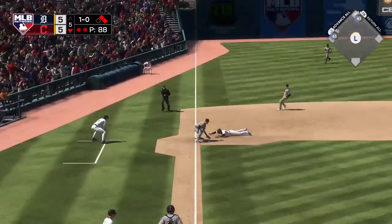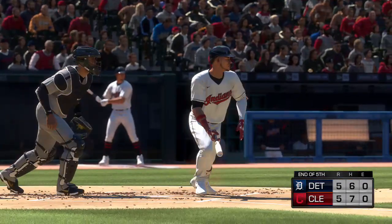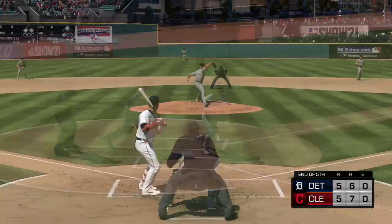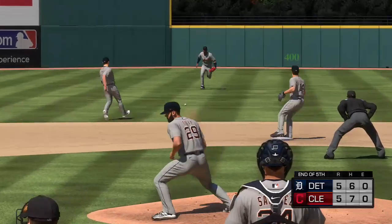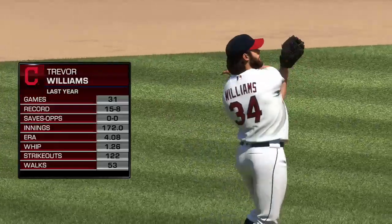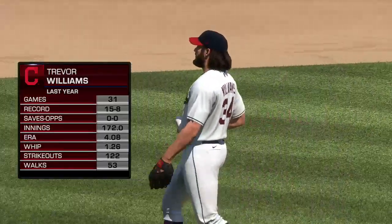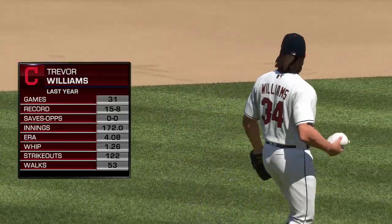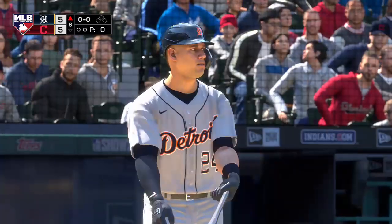Oscar Mercado digging in now. The tag's there, and he's out trying to steal third. Great throw. Indians forced to settle for 1. Trevor Williams is out from the bullpen now, as he'll be making his first appearance of this young season. Top half of the 6th about to get started, and that'll bring in the veteran catcher, Gary Sanchez.